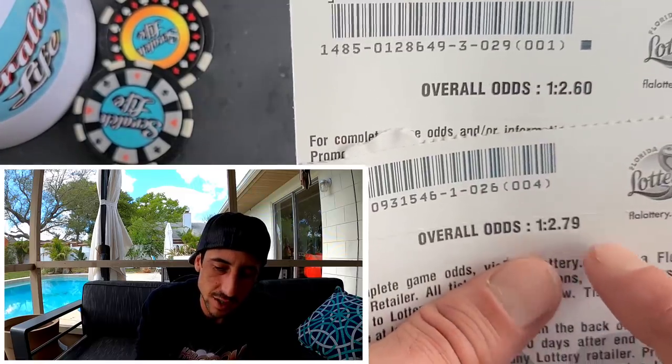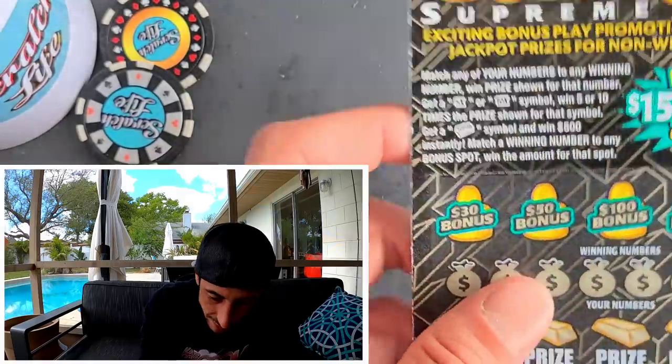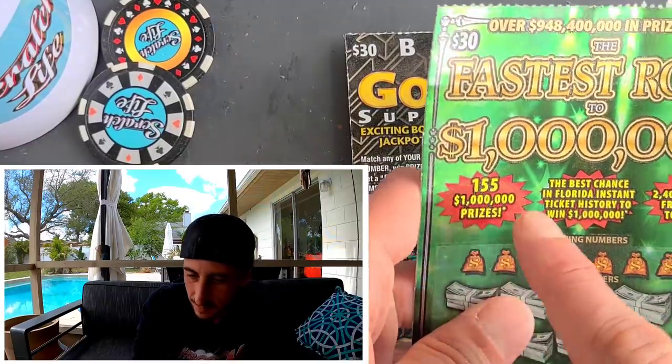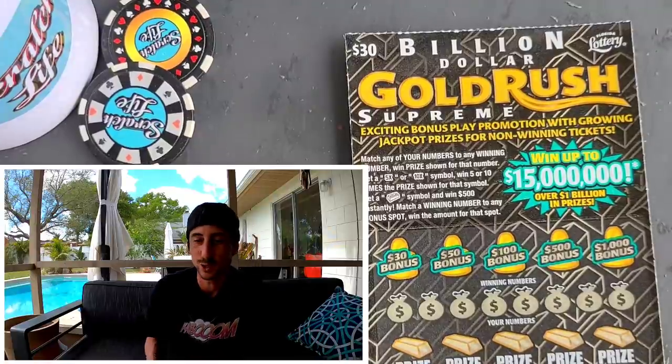Little bit better odds, guys, on the Goldrush. 2.6 compared to 2.79. So that's good to know. The best odds on a scratch-off ticket is on the Goldrush, not on big green. Jackpot, 15 million. Jackpot on this one, 1 million. So we're looking at a $16 million potential jackpot for today's scratch.